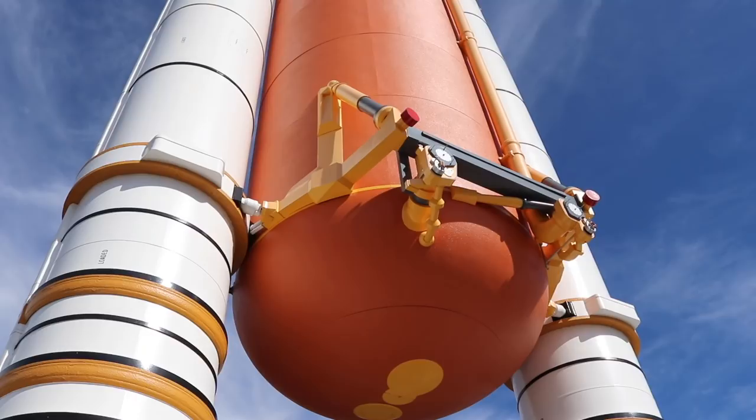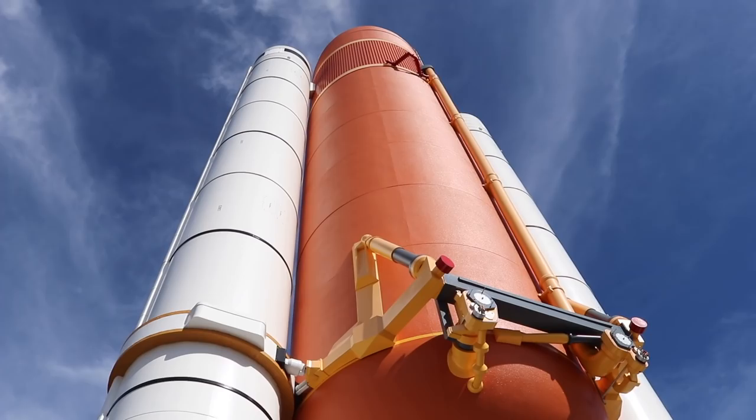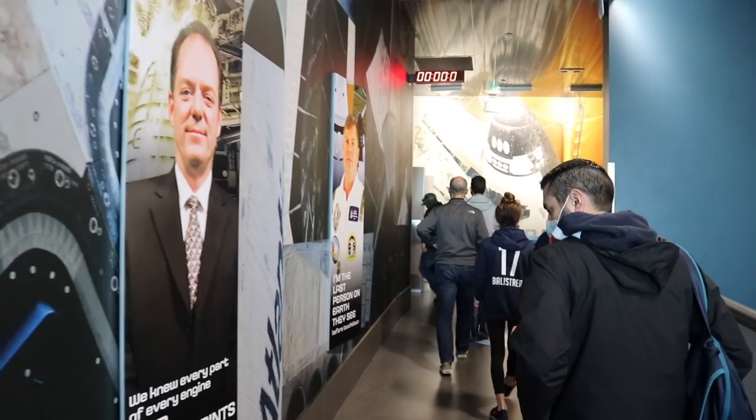Cool to take a close look at this setup. Notice how the rockets are attached there to the tank. And of course that all breaks apart as it launches into the atmosphere. All right, getting closer. We will start with a 12-minute presentation, a little video.